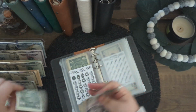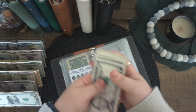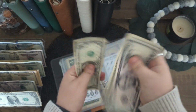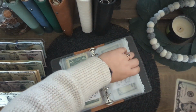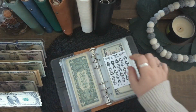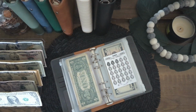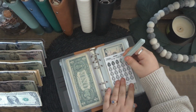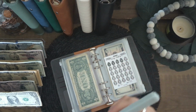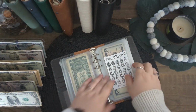So Easter now has 1, 2, 3, 5, 6, 7, 8, 9, 10, 11, and 12. And each one of these eggs is $3. So we'll get one of those colored in too. All right.